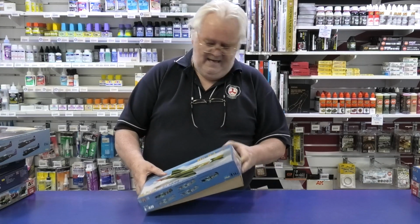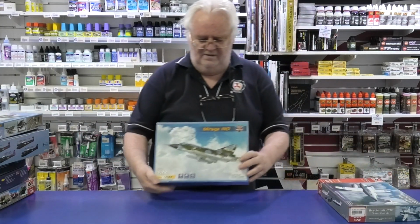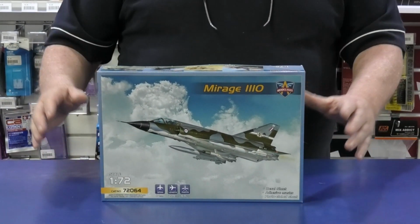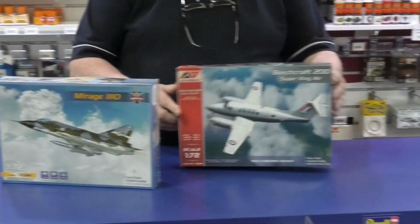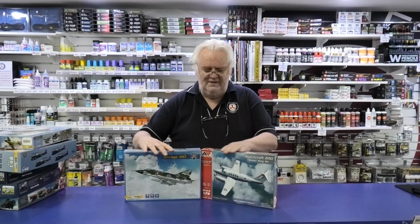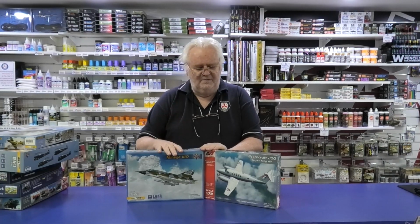And last but not least, we've got a restock of the Aussie Mirage. Now this has proved so popular, we had to do a second run, or we've got a second run done. So that's just come in, and also the Beech 200 has just been reissued, or has just come back into us. Both of these have proved so popular it's not funny. As I said, they're both back in stock.